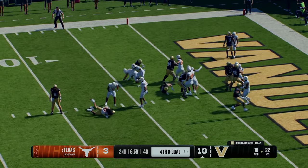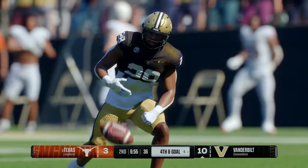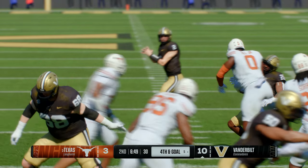They'll run here on 3rd and goal. Goes backwards, losing 3 yards there. Well, Chris, we're still here in the first half, but you've got to wonder after that stop there on 3rd down. Now we've got a 4th down situation. And now you're in the red zone.